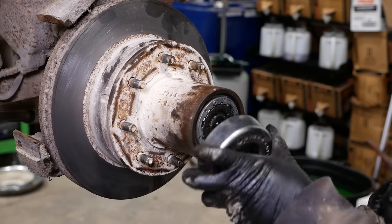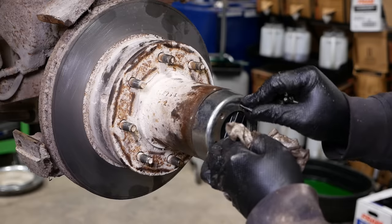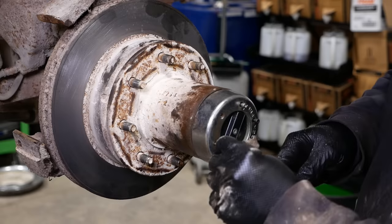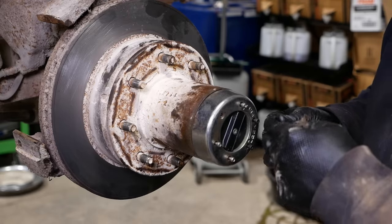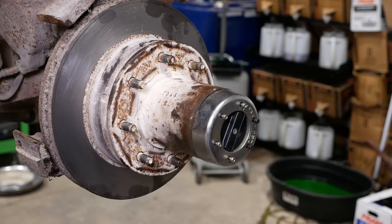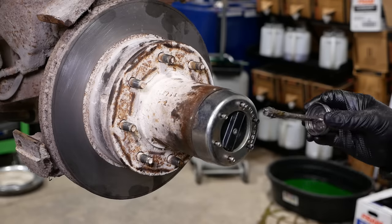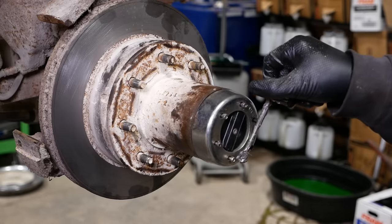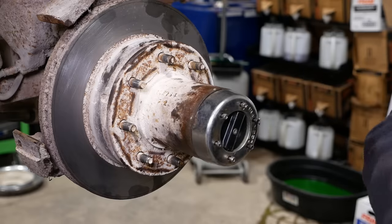I cleaned up the back side of the locking hub the best I could. Put a little dab of sealer on the O-ring. It should be fine. 8/32 by 1.5 socket head cap screws were not easy to find, so we're gonna have a weird mix of stainless and black oxide. Bit of anti-seize around the heads. It's not the threads that get corroded, it's the head gets corroded.